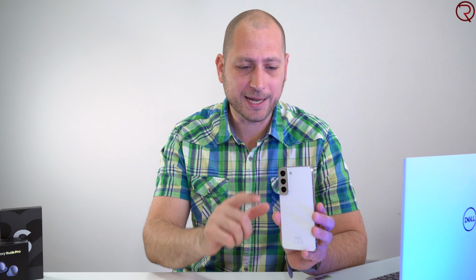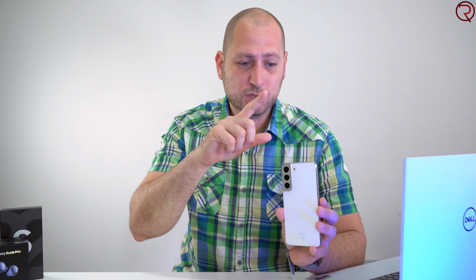Now this one gets something extra compared to all the other Galaxy devices that I've had in the past. This one can actually take two SIM cards at the same time, something that you cannot do with the North American Samsung devices. So I'm kind of excited about that because this way I don't have to carry two phones with me at all times as I do now, because I do have two phone numbers. So this way I can have two SIM cards in this device.